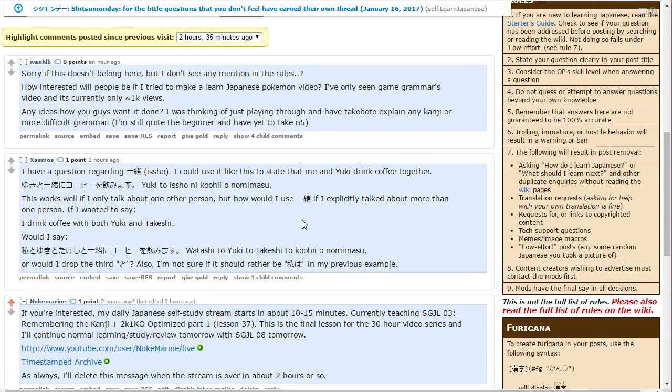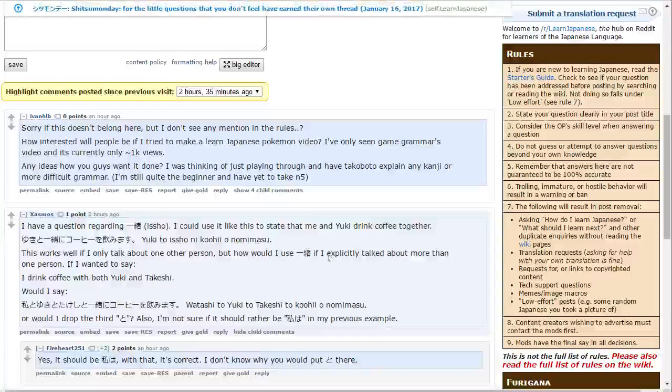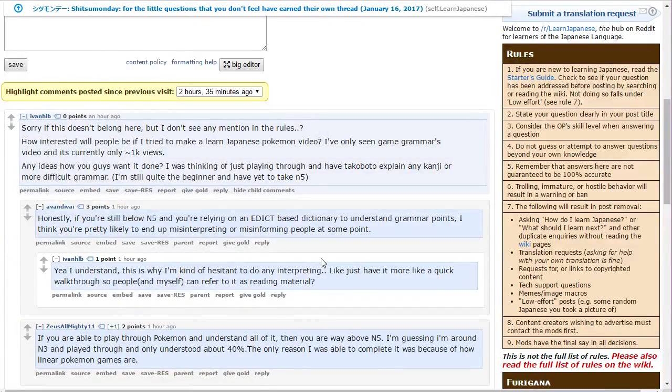Let's see. Watashi tachi wa. You could just say Watashi tachi wa kohi o nomimasu, if you can imply that. And you can also combine them, like Yuki to Takeshi to isho ni. Yeah, it would be Watashi wa, and just add the additional to. There are probably better ways of doing it. Let's say Watashi tachi wa, if it's implied who it is.